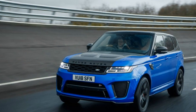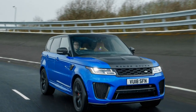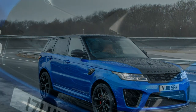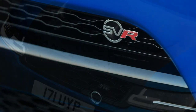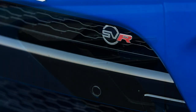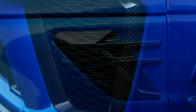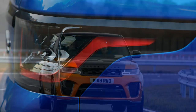The good points of the 2018 Land Rover Range Rover Sport Supercharged: stonkingly quick, shockingly capable off-road, well-mannered if you want it to be. The bad points: hefty and feels it, some questionable aesthetics, slow-witted touchscreens.